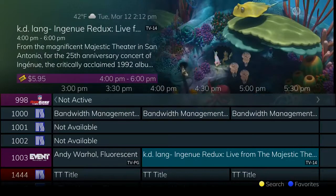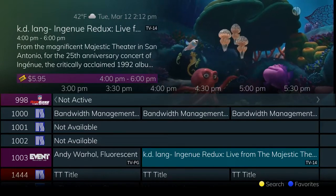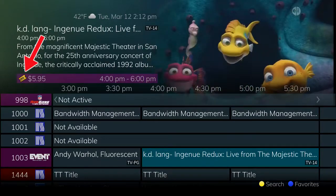Pay-per-view events may be purchased through the program guide. Programs that are available for the pay-per-view purchase will appear in the program guide with a PPV gold ticket symbol, the event price, and the airtime.